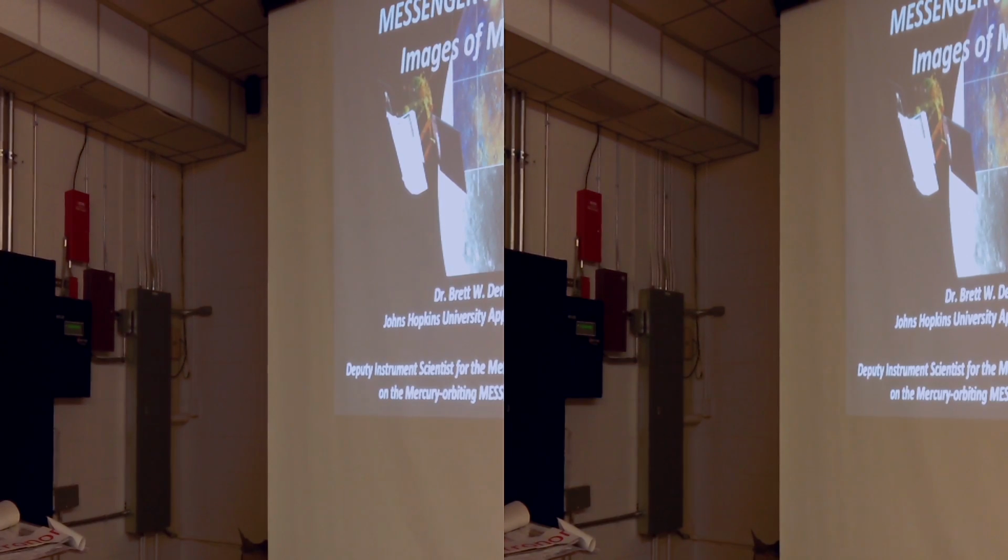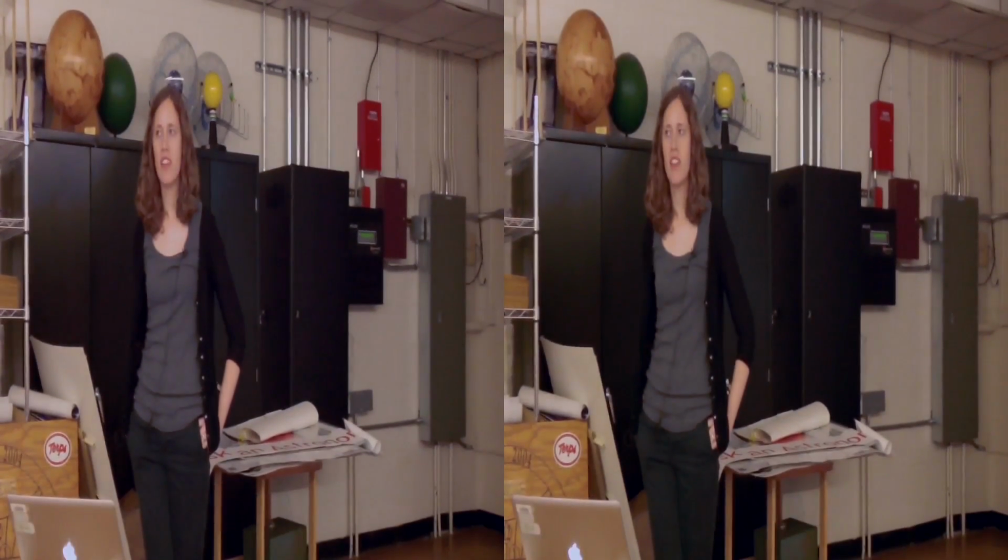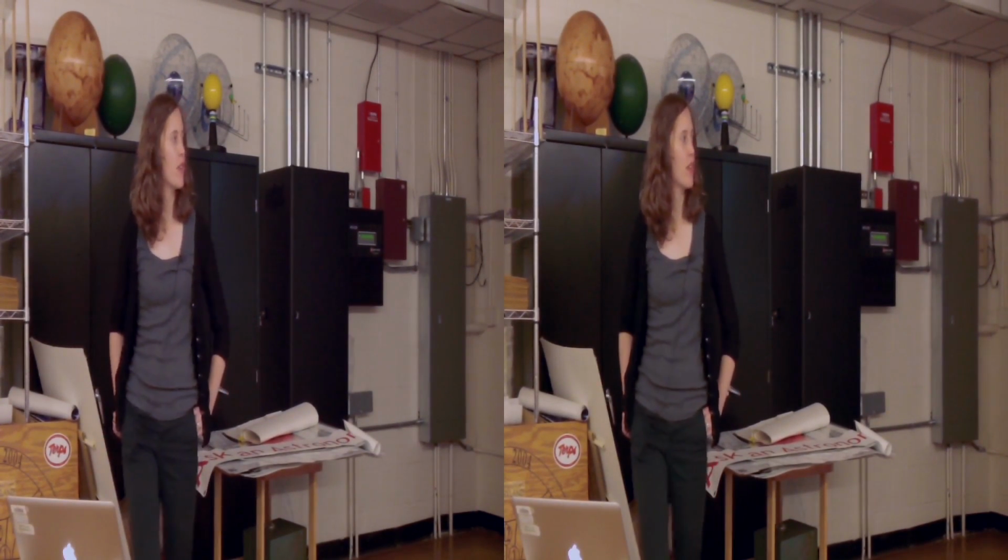Yeah, so if at any point we need to turn off the last set of lights so that we can see the slides better, just let me know. It looks pretty good, so I think hopefully we'll be okay.